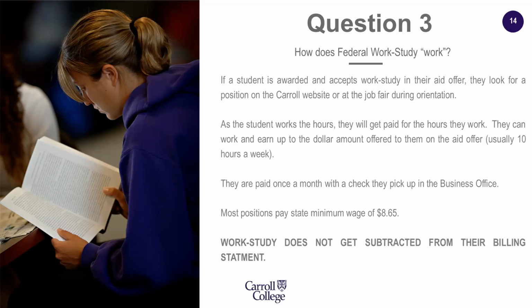As students work the hours, they get paid for the hours they work. They can work up to the earned amount of $2,500 for the year, which equals about 10 hours a week. They get that paycheck once a month, starting in October, for their September hours. That check is made directly to the student and is picked up in the business office or deposited electronically. Most of the positions are paid minimum wage in Montana, which currently is $8.65.